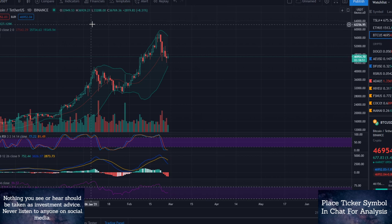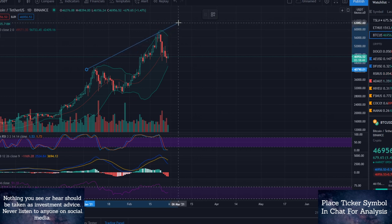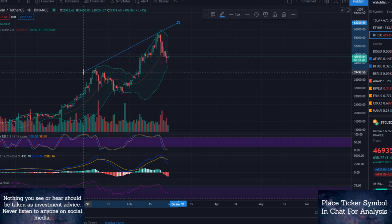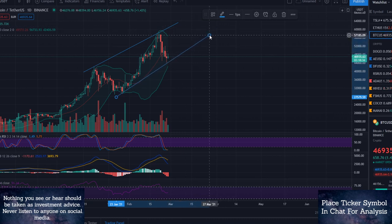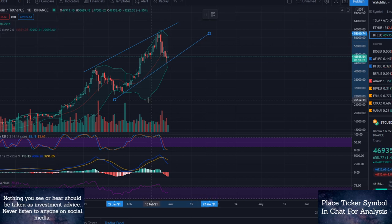I'm going to remove all previous drawings so we can get a nice fresh look at it, and the first thing I'm going to do is draw these trend lines right here. Let me get this a little bit better here. Of course we have that one on the top side and we have this one down here. Move that a little bit like that, right? So this is the range we've been in.